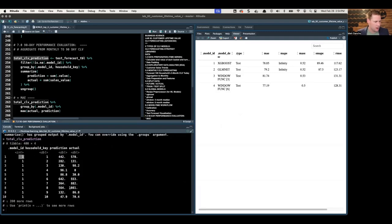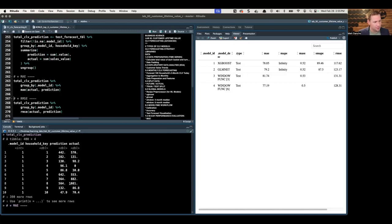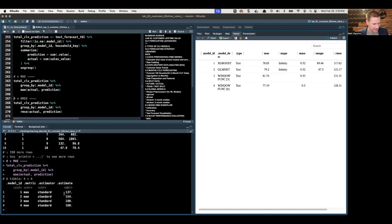So you can see here, model ID 1 for household 1 is predicting 442, and the actual was 570. Okay, for that 3 month prediction time frame. All right, and this is going to be mind blowing, guys. Now I'm going to calculate the mean absolute error, and I can see, holy crap, that first model on average is getting 137 mean absolute error.